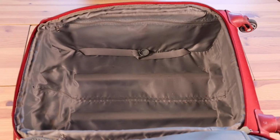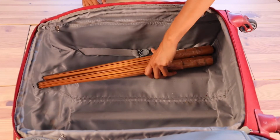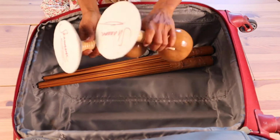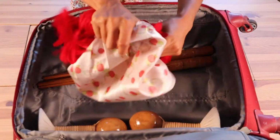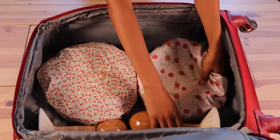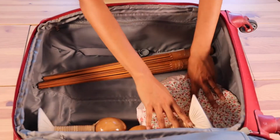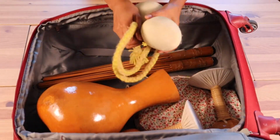Alright, so I'm going to start off with putting the bigger items in first. In this case, it's going to be my Hawaiian implements. So my pu'ili sticks, my ulis, and the tops. Now for my ulis, I'll separate the tops from the bottoms just for easier packing and to protect my feather tops. I also use shower caps to cover my feather tops just so that the feathers don't get messed up or anything. Then I have my ipu, my poi, and my i'is.